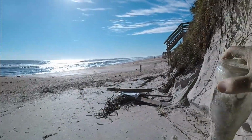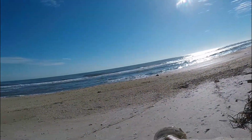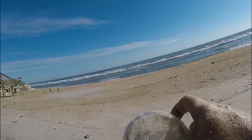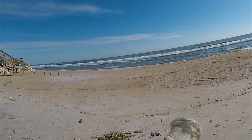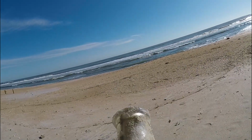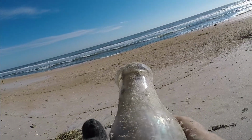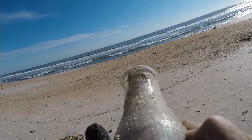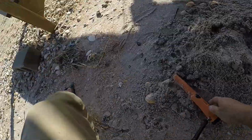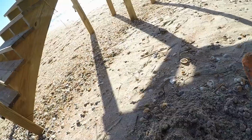Sorry to damage that sand dune a little bit, but that's the way it goes, unfortunately. Well, I don't really have room for this, but I'm going to make room somehow, even if my pockets are overflowing. So I think it's really neat. It says 1 pint.